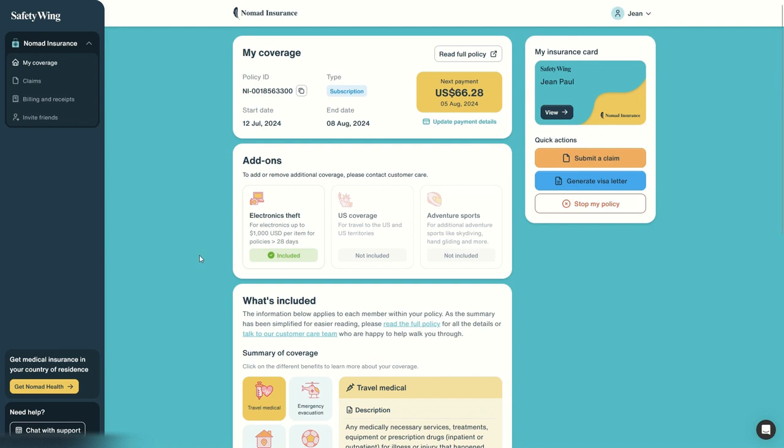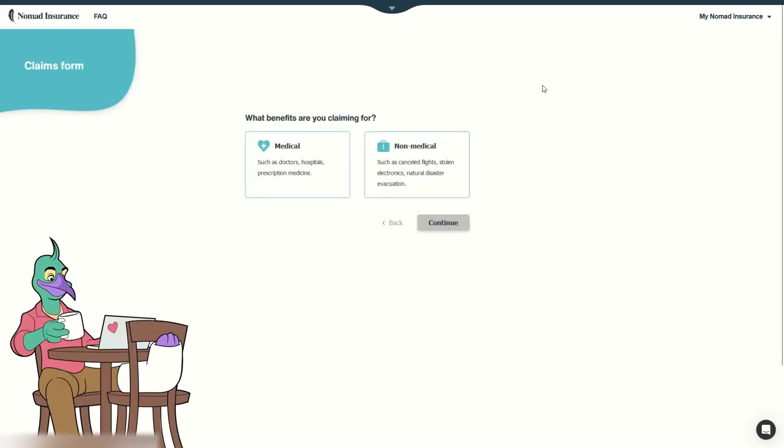So once you have your insurance policy and you need to claim, all you have to do is log in on their website, go to your dashboard here, and either click on claims to have the list of existing claims, or if you have a new claim, directly click here on submit a claim. We'll see how simple and fast it is.